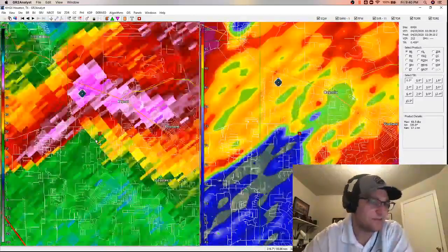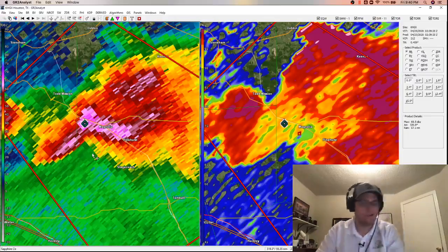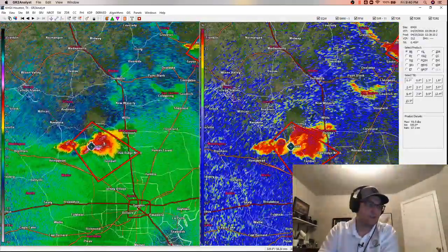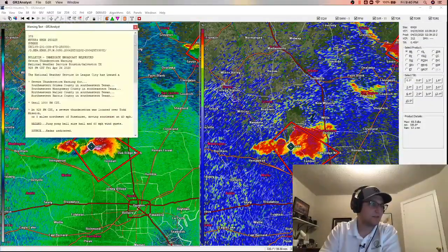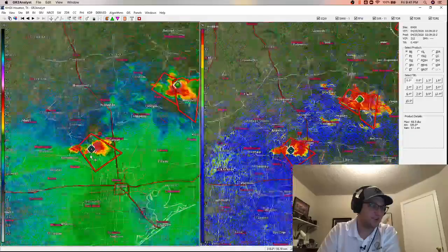Here, Magnolias, you're probably seeing some golf ball size hail right now. My zoom is getting all jacked up. And while we wait for that next radar update, it's gonna be a little bit. It's still just warm for ping pong balls, which I think is surprising based on what it looks like on radar.